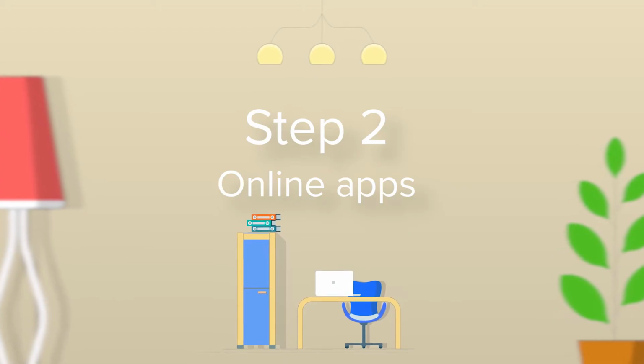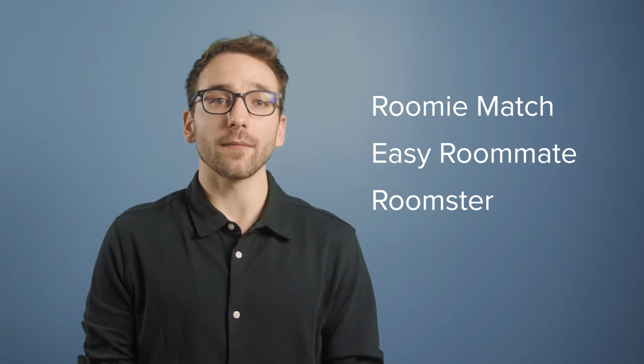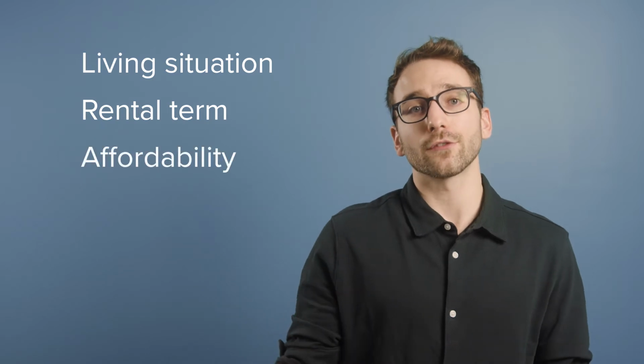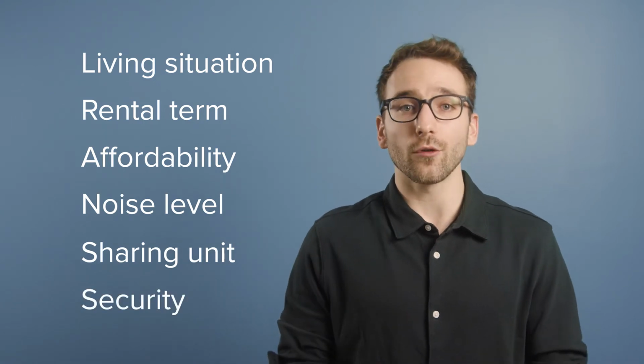Step 2, use an online roommate application site. A few examples of websites to look at when you're searching for a roommate are Roomie Match, Easy Roommate, and Roomster. All of these sites will create a profile for you and will try to match you up with a person you can live with, hopefully. The application will ask you to fill in a lot of your personal information like your current living situation, the rental term, how much you can afford and your rental budget, the noise levels you're acceptable with, if you're sharing your unit, and security, and several more questions.